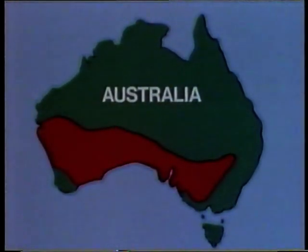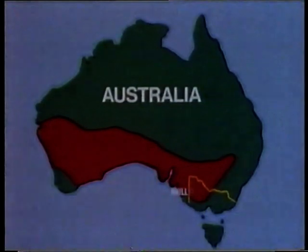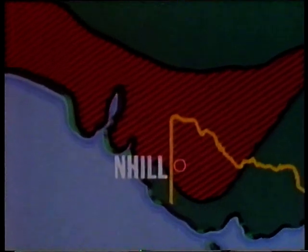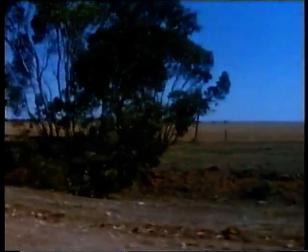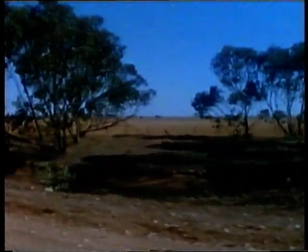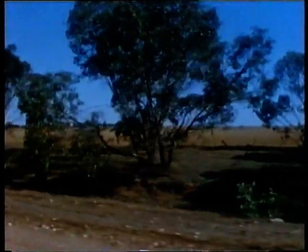The mallee area extends across most of the southern half of Australia. In its southeast corner in the state of Victoria, the temperature can vary from 40 degrees to freezing within one 24-hour period. At Nil, a typical community in mallee country, the climate is similar to that of the Sahara Desert. The people are mostly farmers growing wheat. Because the yield per hectare is low, the fields are large. Competition with humans is another pressure on the mallee fowl.